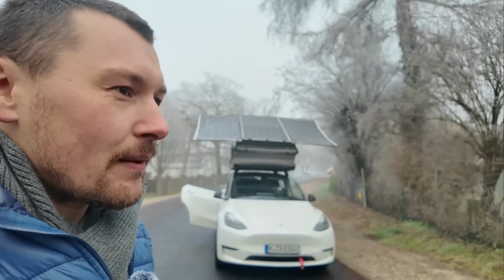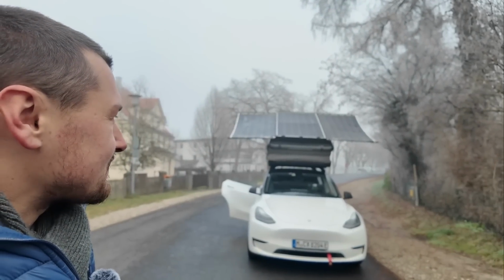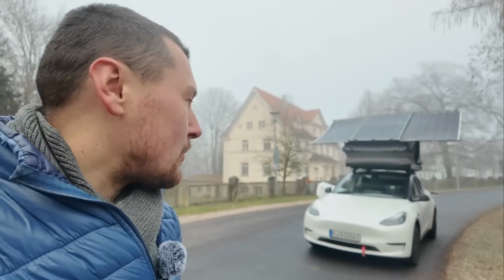But I really wanted to show you this because projects like these teach you so much. You only truly learn when you apply things in practice. Before this, I only knew about solar panels, inverters, and everything around them in theory. But after building this, I've really gotten to know solar tech inside and out. I can't say it any other way.